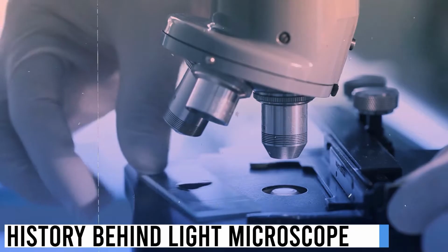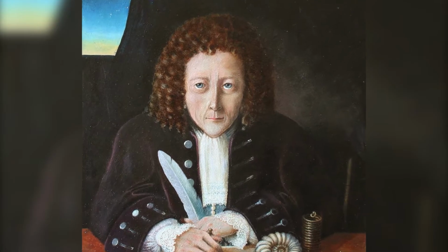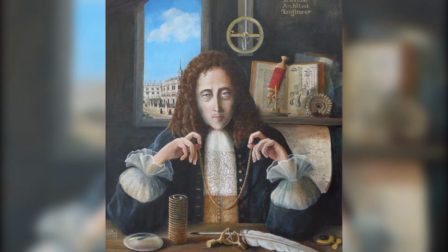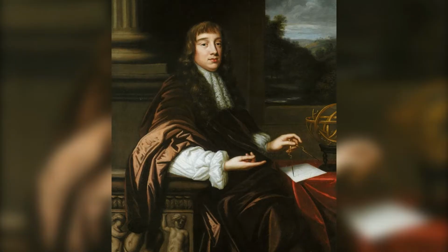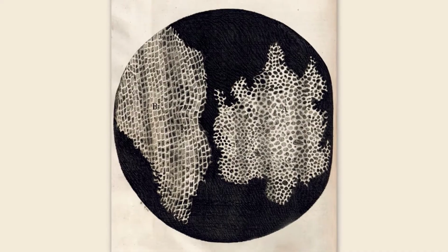History behind the light microscope. One interesting story behind the history of the light microscope is the discovery of cells by Robert Hooke in 1665. Hooke was a natural philosopher and an English natural scientist who worked for the Royal Society in London, and he was one of the first people to examine objects using a microscope. One day, he decided to examine a piece of cork, and he was amazed to see that it was made up of tiny, empty compartments that he called cells.